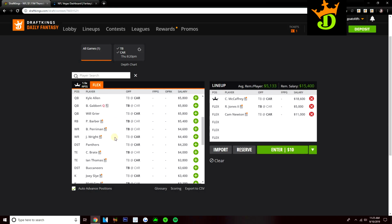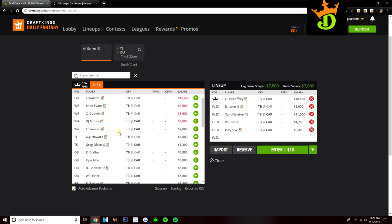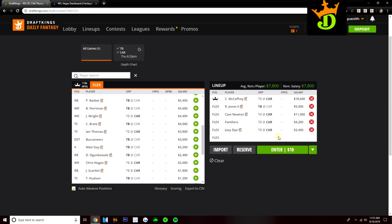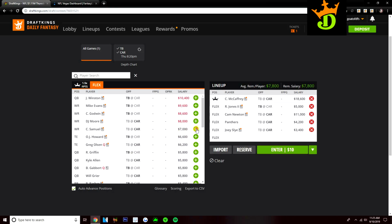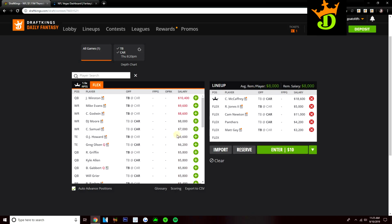There are playable options down here. You have the Panthers D, you have the kickers you could go to. You're probably going to have to play both of those if you want to get Cam Newton in there with McCaffrey. So if you plug in the Panthers D and the kicker, that gets you up to 7,800 remaining per player. Then you have enough for Curtis Samuel. If you were to take out Slye and put in Matt Gay at 3,200, then that would leave you enough to get to DJ Moore at 8K.